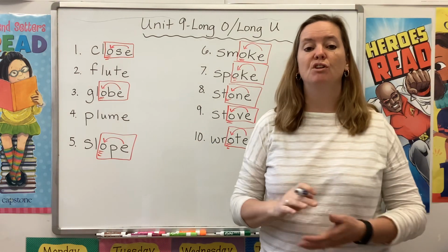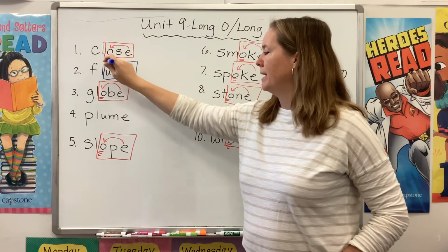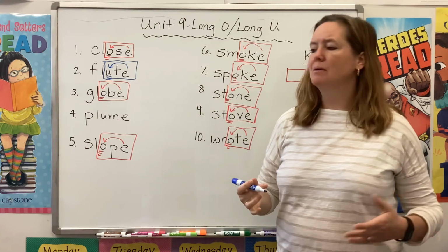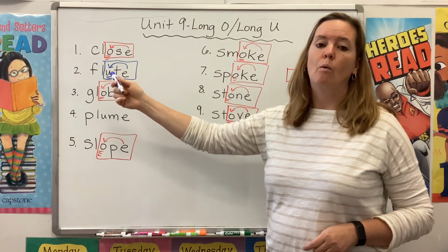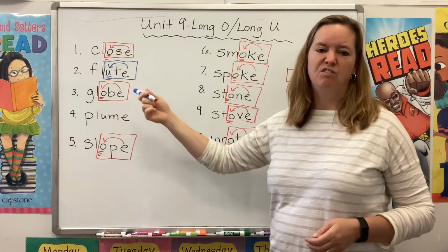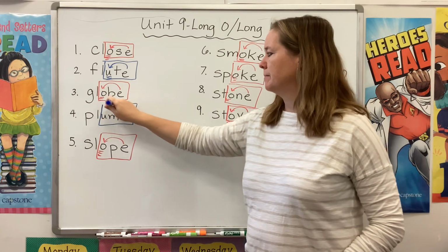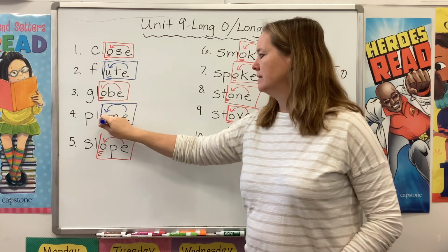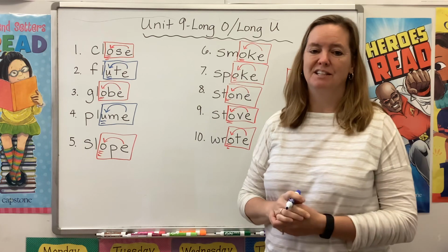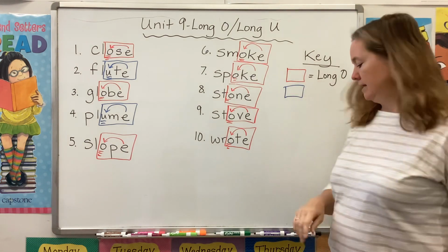All right, let's choose a second color. And this time we're looking for long U words. So right here in the word flute, we have the bossy E making the U say its name. Kind of. Remember I said long U can say U or oo. You have to try out both sounds and see what sounds right. Flute sounds right. Same thing here. We have the bossy E jumping over to make the U say plume. Plume is the correct pronunciation. Okay, so blue box equals long U.